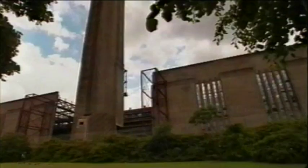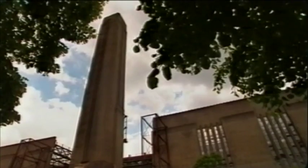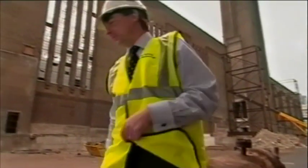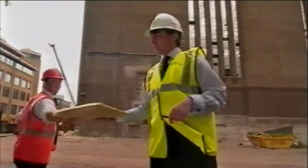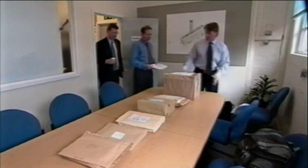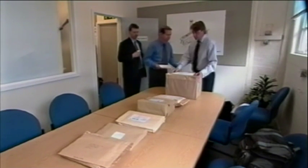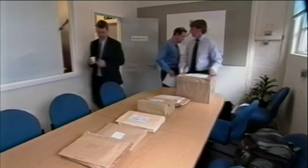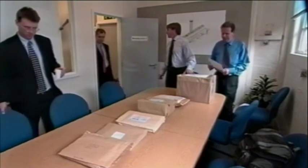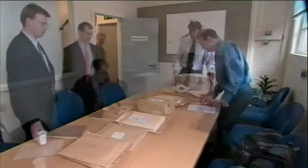Two days later, the 6 bids are handed in to Ian Blake at Bankside. Hi, Barry. Oh, here's another one. This should have been delivered to our offices, so I have to take this one across. Watson's bid is lying on the table, along with packages from 5 other companies. Shell are hoping for a final bid that is lower than £6.5 million, but are prepared to go up to 7. Ian Blake starts by reading out each company's bottom line.